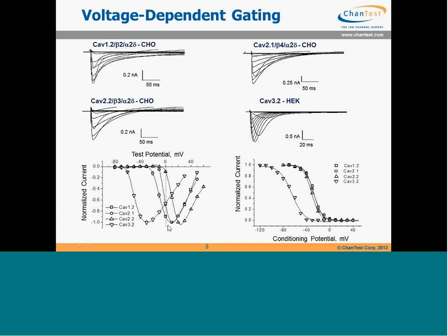We also looked at the inactivation curves. As you would expect, there's a low voltage inactivation curve for CaV3.2, which is occurring at very negative potentials, and for the high voltage activated channels, the inactivation curve is shifted to much more positive potentials. So we have evidence from this type of study that the biophysical characteristics are similar between the Barracuda assay and what we know from the literature about these types of channels.